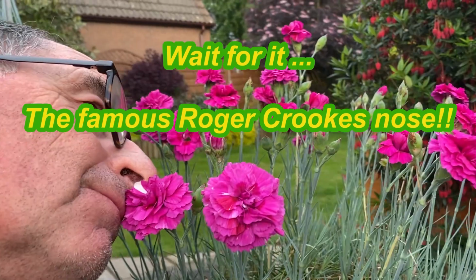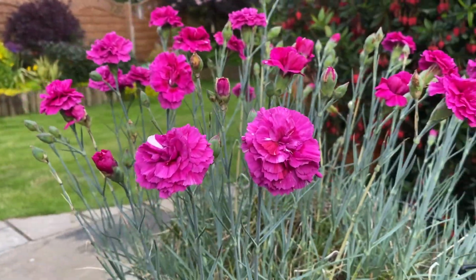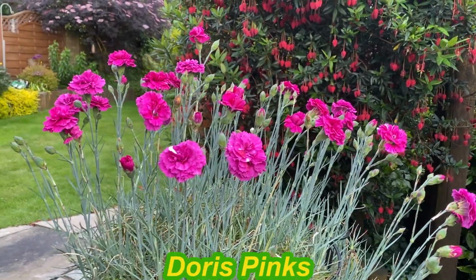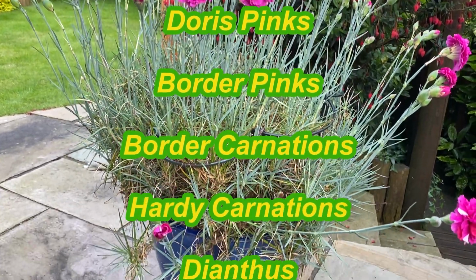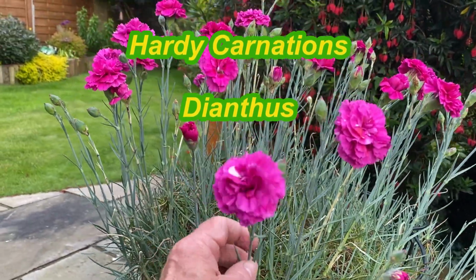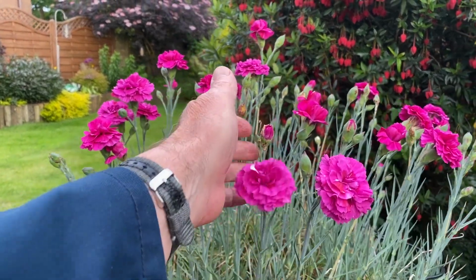Oh, can you smell that? It smells gorgeous. These, well, you might call them Doris pinks or border carnations. And if you're wondering how we managed to get so many flowers on this pot, I'm going to actually cut some of these and put them inside on my desk for the perfume. All those buds to come as well.